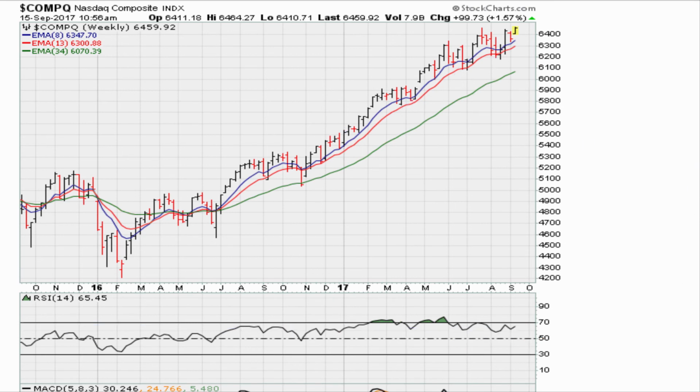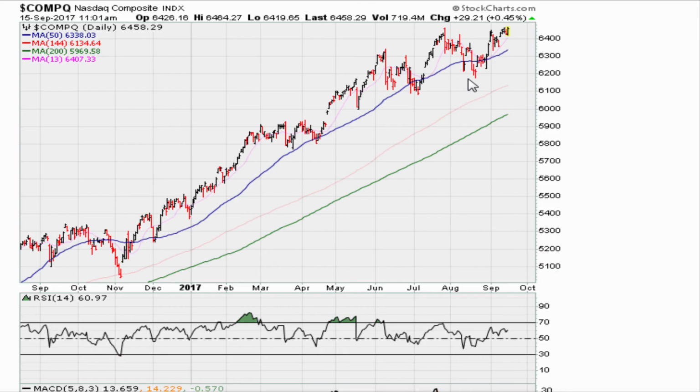Now, let's take a look at the daily for the NASDAQ. We can see that the level to watch on the daily is this level right here, and let me give you that number. As long as the NASDAQ is holding above that number, that's a good quality breakout. On the daily, it is 6422.75, which goes back to this daily closing high.